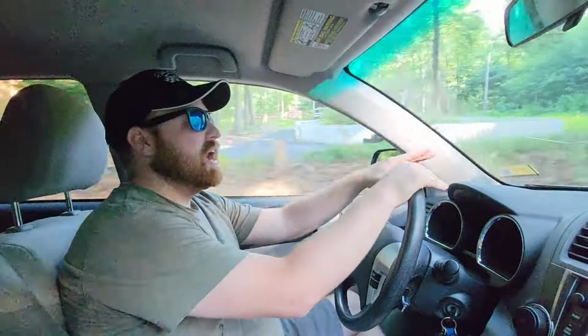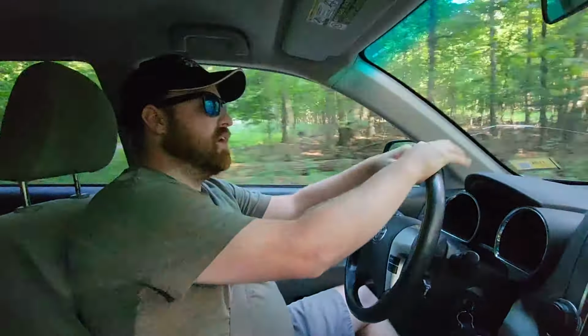Now, Toyota does make a 4-cylinder of this, and basically the consensus is do not buy it. I have not driven one. I would like to drive one someday, but everyone says they are wildly underpowered.